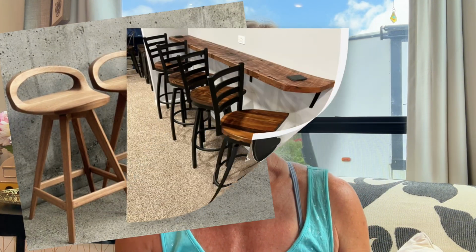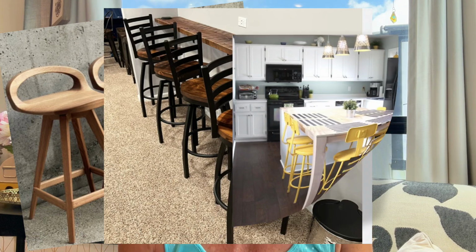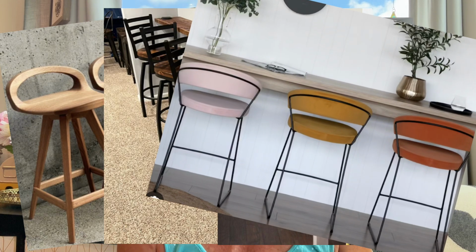And don't panic. You don't need to drop hundreds on designer stools. Thrift stores, marketplace, estate sales, they're all gold mines. Look for stools that add style and structure. Think wood with a little curve, metal with a rustic edge, or even a fun pop of color. Keep them comfy, keep them sturdy, and make sure they're adding to the story you're telling with your space.